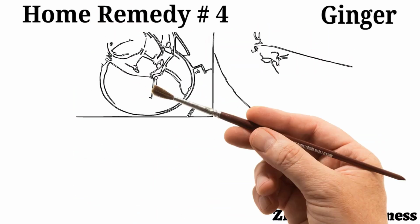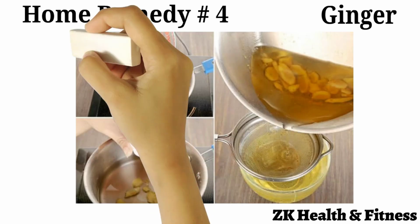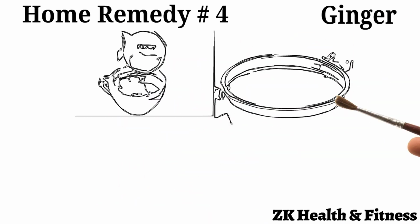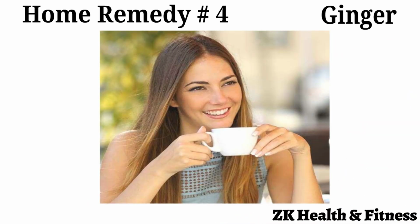Pour 1 cup of water in a kettle and place it on a cooktop. Add 1 to 2 inches of freshly sliced ginger to the water. Bring it to a boil and then simmer it for 5 to 7 minutes. Turn off the heat and let the ginger infused water cool down. Strain the infused liquid into a cup using a sieve. Add 1 to 2 teaspoons of organic raw honey to the ginger water and mix well. Sip on the ginger honey tea to get relief from heartburn symptoms. Drink this when you feel the need.